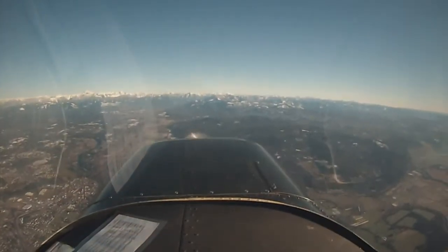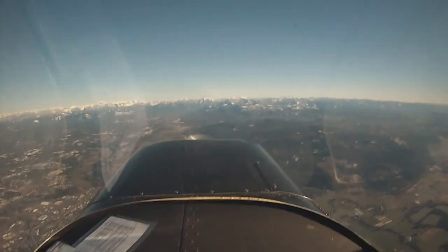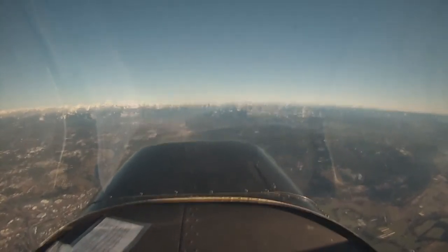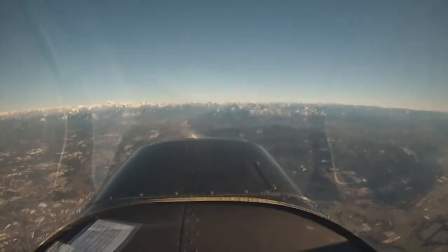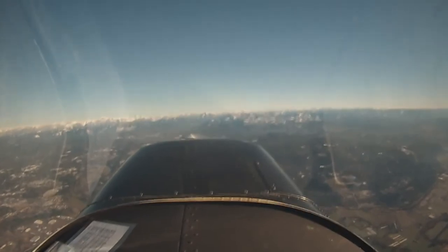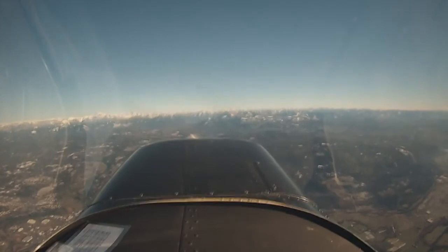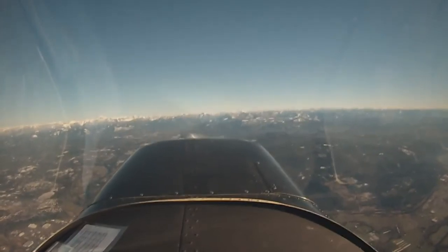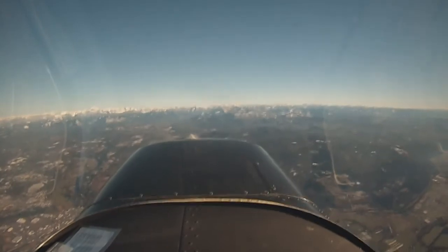So as we finished 3, I started through the recovery: power to idle, ailerons were already neutral, opposite rudder. As soon as the rudder comes in, it quit, didn't it? Yeah. It's very quick how quickly, once you go to the rudder, it recovers. And now, because it has more downward trajectory, we've got a little more energy stored up. It accelerates a little faster. It's a little more nose down, so it also accelerates a little faster.